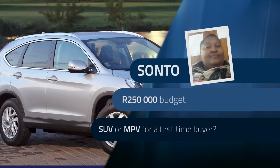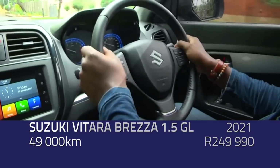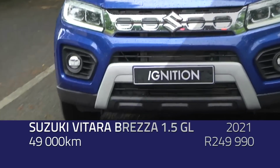Chaya? So I'm very impressed as a first-time buyer with her choices. They're all great choices. So she's done her homework, I can see. I personally, you know which one I'm going to choose? The Suzuki Brezza, because I'm a Suzuki girl. But it's very much like the Toyota Urban Cruiser. As I said, they're all great choices. So really go drive each car, see what you find. Obviously lower mileage within your budget. I think she's looking in the right place though.